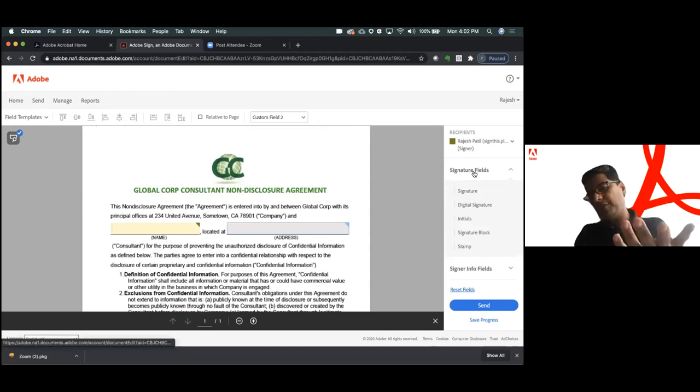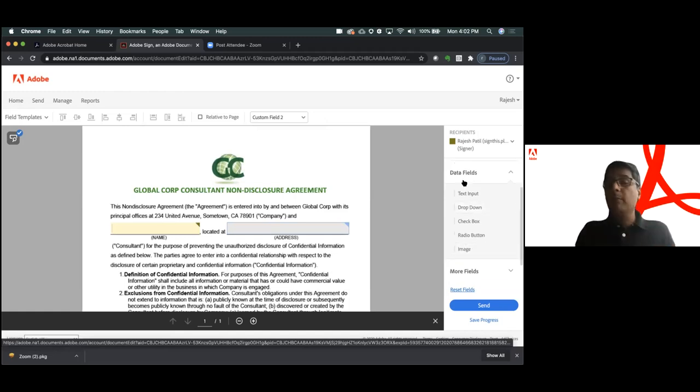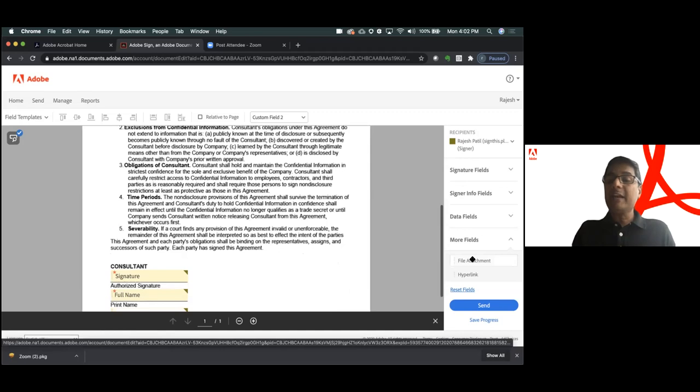There are signature fields that you can add. There are signature info fields like the title, company, name, and stuff like that. There are data fields that are available like text, dropdown, checkbox, radio buttons. We can even add a file attachment.